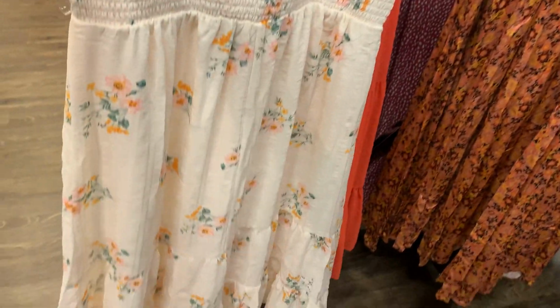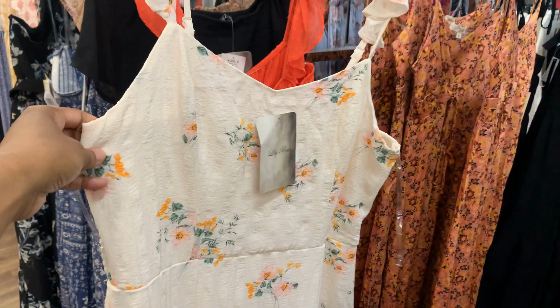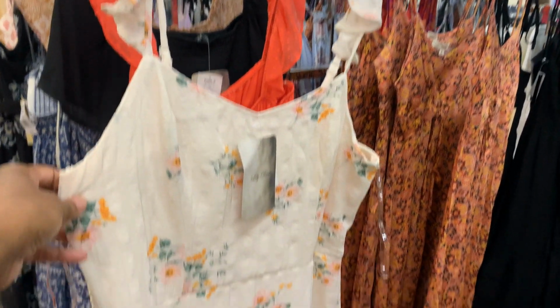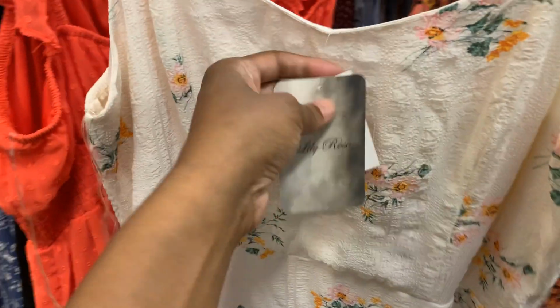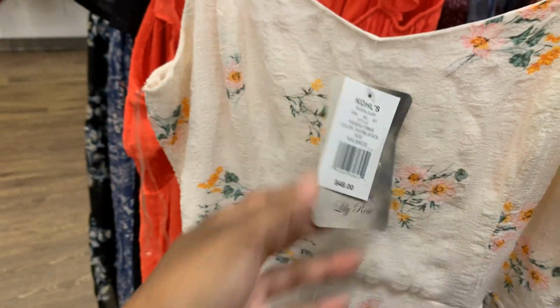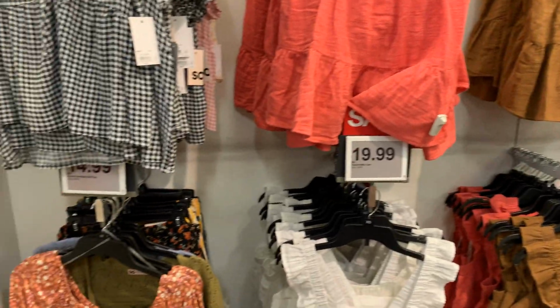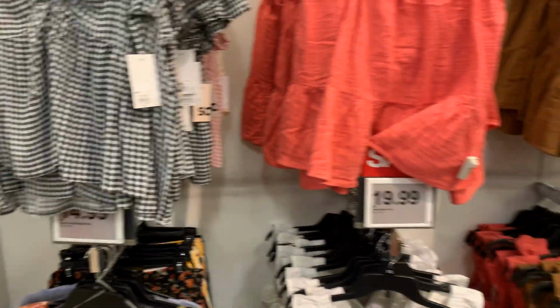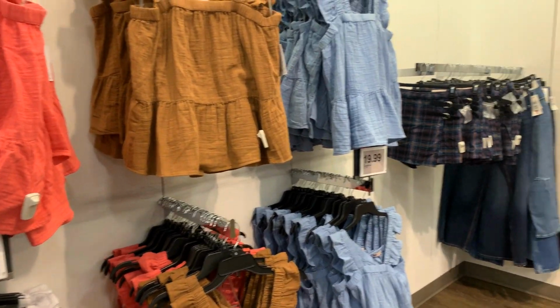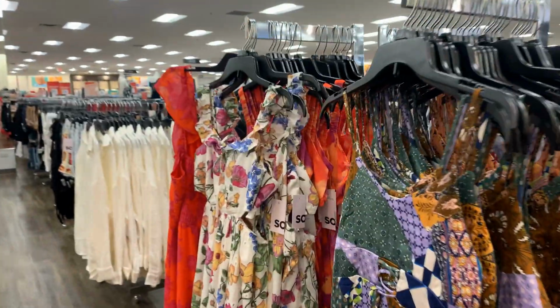This one, a real pretty color. Again, with the tiering, and then it has just nice coverage in the front, and then those little ruffle details on the straps right there, just to give it another cute little detail. $48, and again on sale. Bunch of tops, so $15, $20 in solid colors and print, so you can grab those.